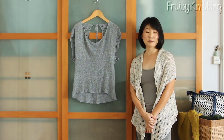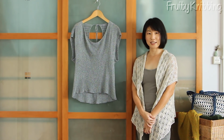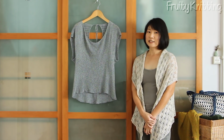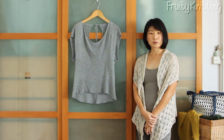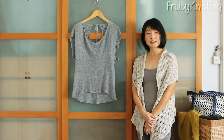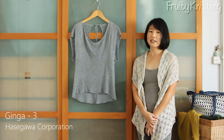The warm and humid climate in Singapore means that most of the projects that I do are summer projects. I love summer yarns. The best summer yarns, in my opinion, are from Japan. I hardly return home from Japan without some summer yarns in my luggage. My first design began with one of such yarns. It is a silk yarn by Hasegawa.